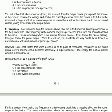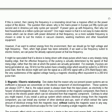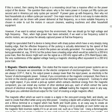The question then arises, why is the mains power in Europe just 50 cycles per second and in America just 60 cycles per second? If power goes up with the frequency, then why not feed households at 1,000,000 cycles per second? One major reason is that it's not easy to make electrical motors which can be driven with power delivered at that frequency. So a more suitable frequency is chosen in order to suit the motors in vacuum cleaners, washing machines, and other household equipment.